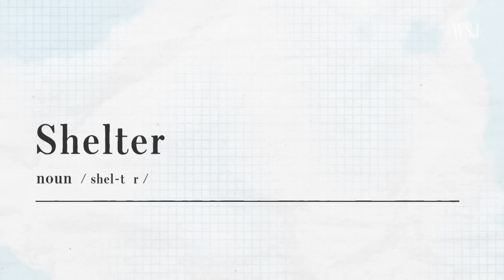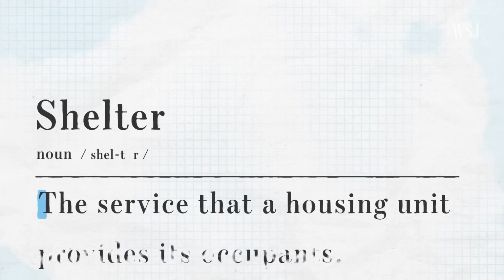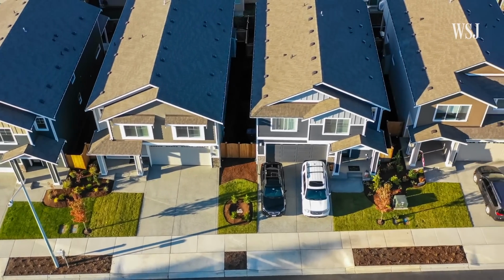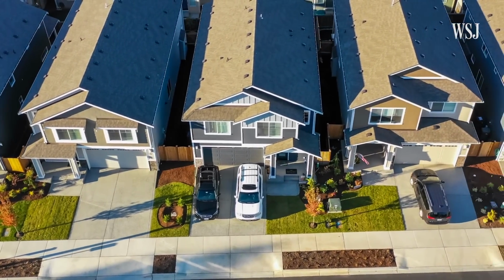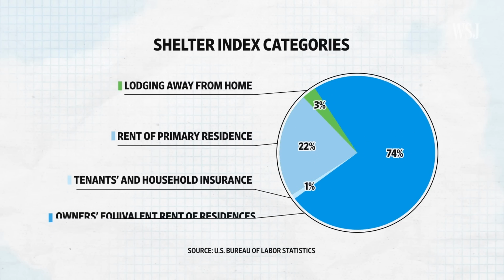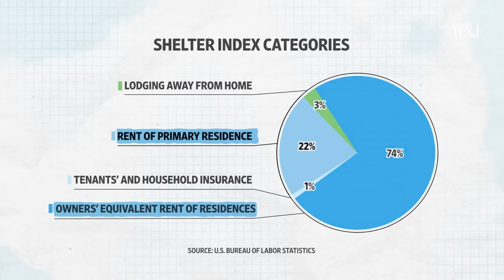When the BLS measures for shelter, it's measuring for the service that a housing unit provides its occupants, or more simply, the cost or value of your home. You think of how much money you spend every month. A big chunk of that goes to your rent or your mortgage, and that's the case for households across the country. So if it's a big part of your monthly spending, it's going to be a big part of the overall inflation calculation.